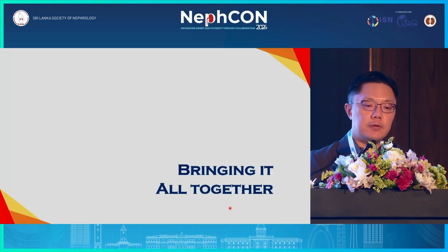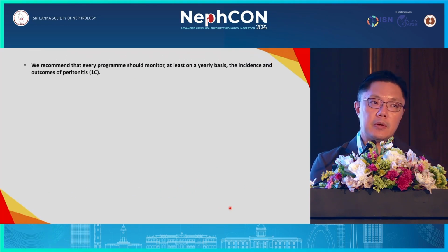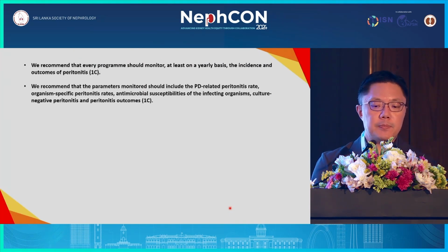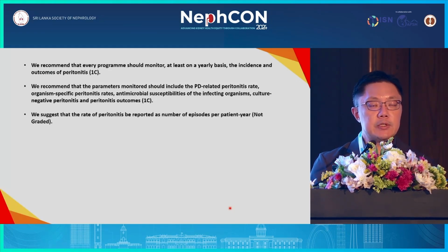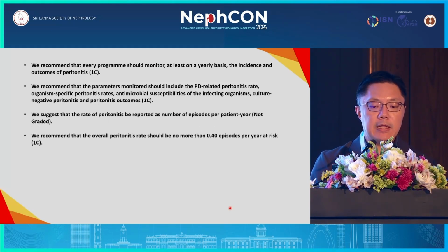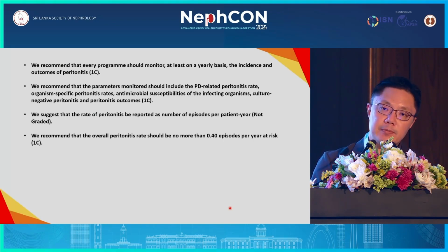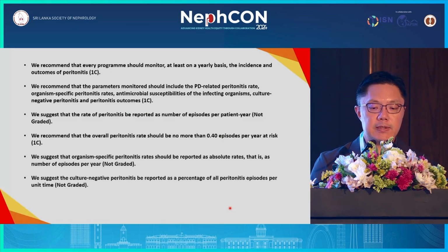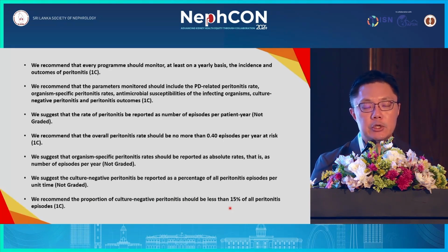So to bring it all together, to finally summarize, the guidelines also recommend that every program should monitor on a yearly basis the incidence and the outcomes of peritonitis, and that these are the parameters that need to be measured. We suggest that the rate of peritonitis be reported as number of episodes per patient year, and that this should not be more than 0.4 episodes per year at risk. If you have peritonitis rates higher than that, you should review some of the processes in your program. And then report organism-specific peritonitis rates as absolute rates, and we should also make sure that culture-negative peritonitis is less than 15%.